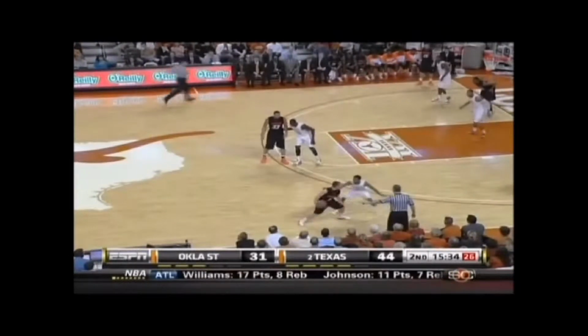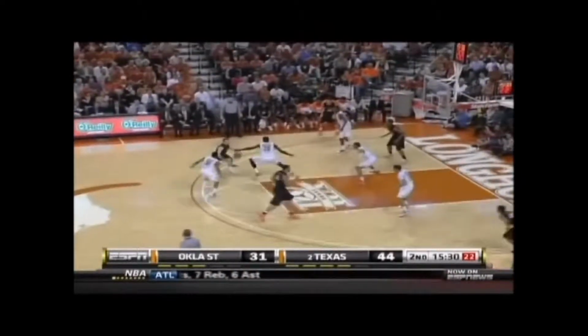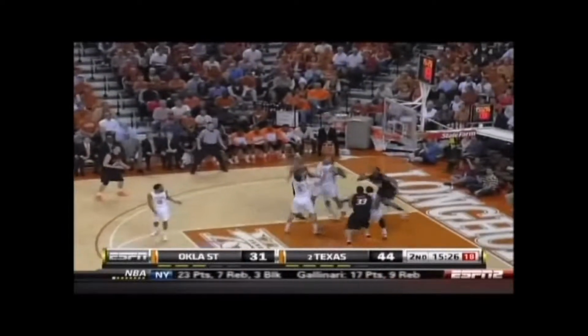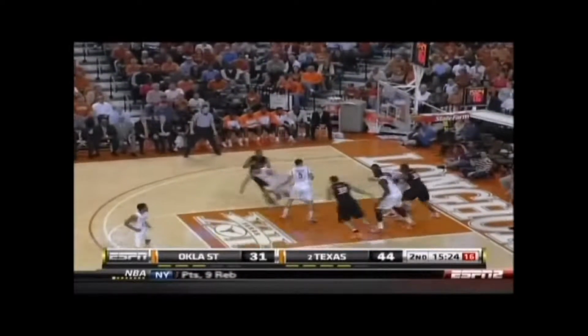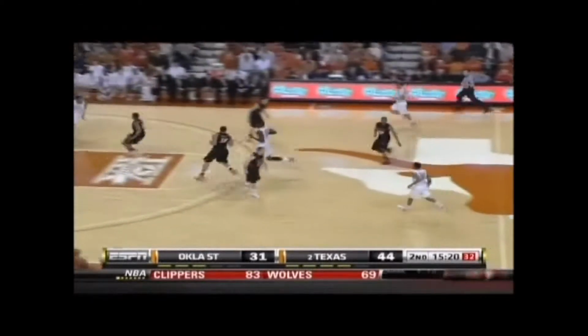This game matches up so well with Tristan Thompson. Tristan Thompson works down low on the post, and then Gary Johnson does a great job playing at the high post, good passer, and knocking down that 15-foot jump shot. Another great defensive stop for Texas. Johnson with 10.